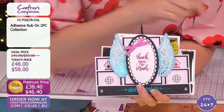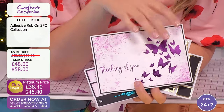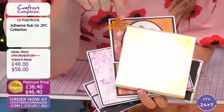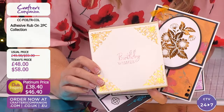I did say I would do this onto the vellum as well, Craig, so I'll show everybody that. If you've done a patterned piece of cardstock, you can add the butterflies onto there. It's easy to add them on. Maybe if you're doing an envelope like this, do all of your score lines so that you know where it's going, and then add the foiling on before you make it up into a 3D piece.